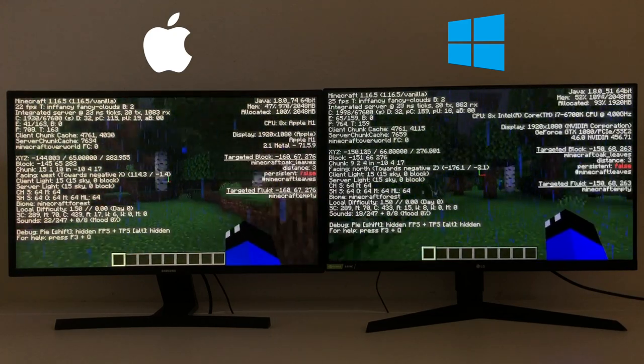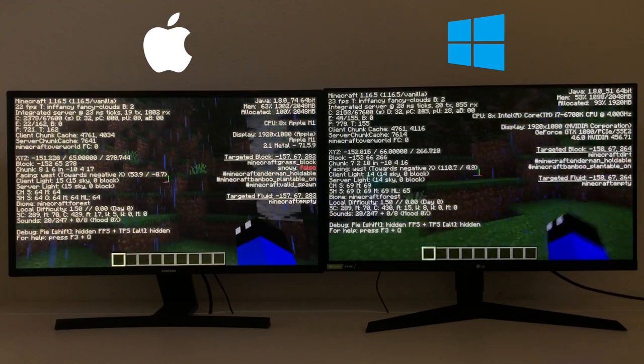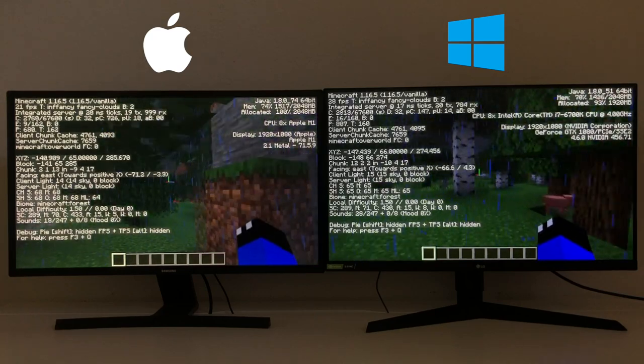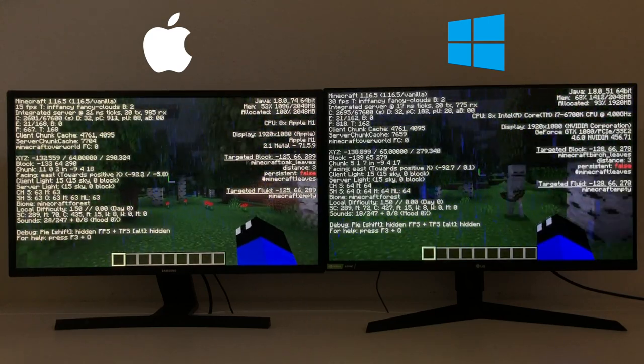Both versions are playable, but become far smoother when turning down the render distance from 32 to 16 chunks. At 16 chunks, the Air is easily able to beat the performance of the PC at 32 chunks.